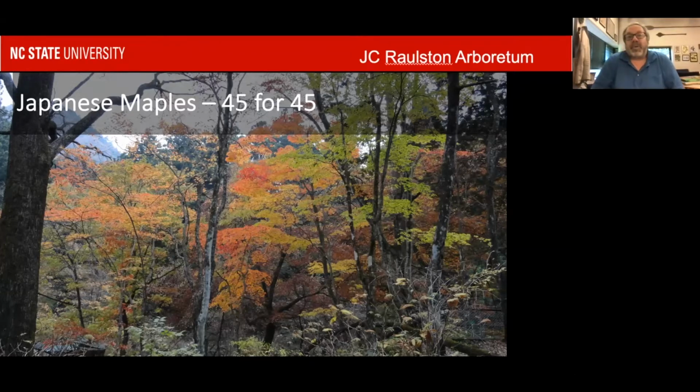Typically, when you say Japanese maple, you're talking about Acer palmatum, a plant that's native to Japan and parts of Korea and China. More broadly, people also typically include Acer japonicum, Acer shirasawanum, maybe Acer sieboldianum, and Acer pseudosieboldianum. There are a few more plants in the Japanese maple section, the palmata section. But our symbol for the Arboretum is the Japanese maple leaf.